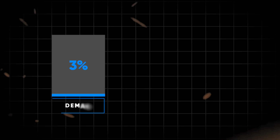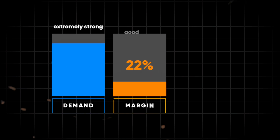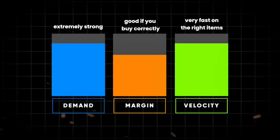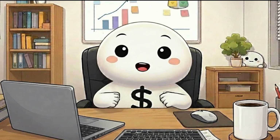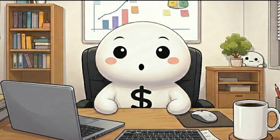And from a 3-number perspective, demand is extremely strong. Margin, it's good if you buy correctly. And velocity, it's very fast on the right items. Now, the next one is for people who hate inventory completely, and it's also where scams explode if you don't know what to watch for.